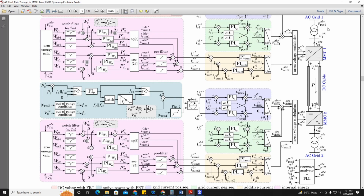If a fault comes on AC grid 1, then, as I already told you, there will be DC overvoltage and there will be power imbalance. The surplus power coming from the wind power plant cannot be fed to this grid due to the fault on this AC grid. So where should this surplus power go? If the grid is not ready to accept this surplus power due to the fault, then certainly it will create problems: power imbalance and DC voltage rise. So there must be some mechanism to get rid of this extra surplus power.